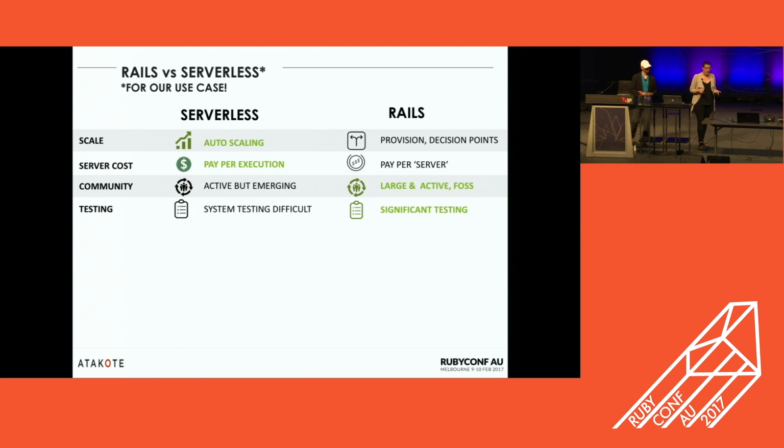Testing is another really big concern, right? We all know and love the Ruby and Rails testing environment. You've got huge ability to do system and unit testing. You've got Capybara, all sorts of things. Serverless is a different beast. You can do great unit testing for each of those individual functions that you've taken out. You can unit test to your heart's content. But imagine now you've got this massive distributed system with all sorts of third-party providers. How do you do full system-wide testing? That isn't built out yet, and for our client, that was a huge issue.